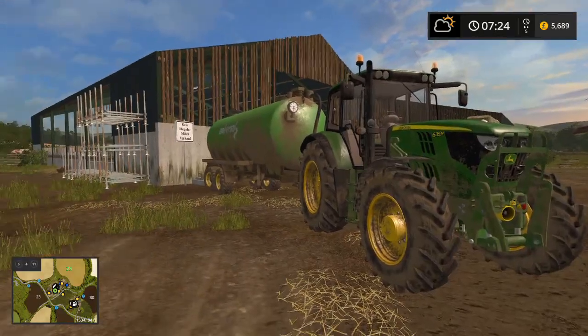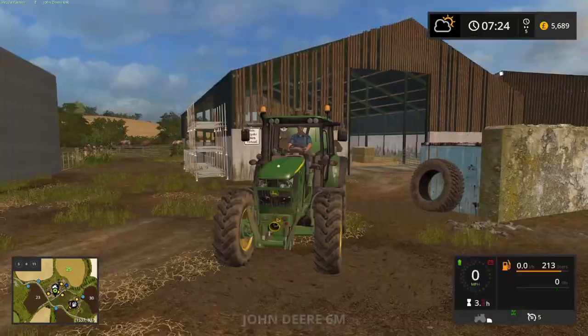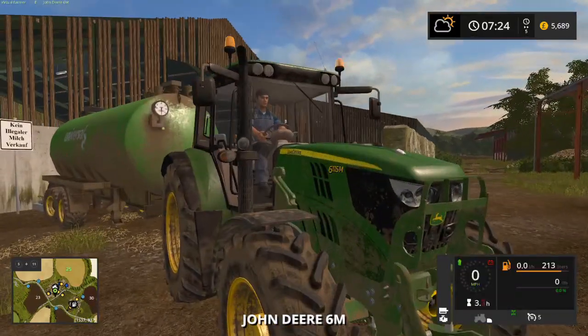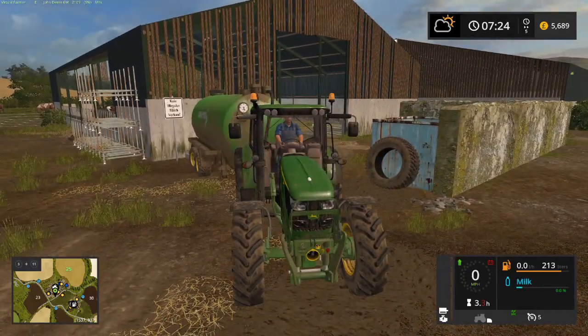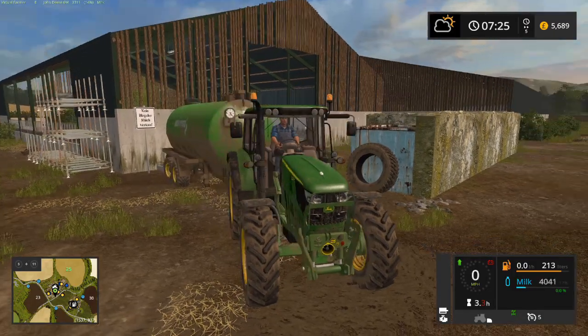So let's jump in our 6M. And the first thing we're going to do, of course, is load it up. So we're loading up with milk. We've got the no-sale milk trigger here.